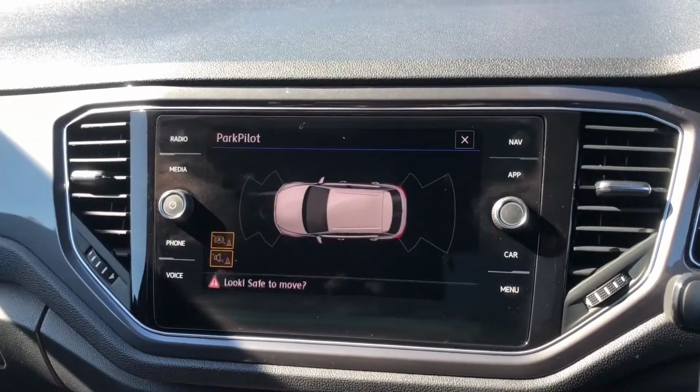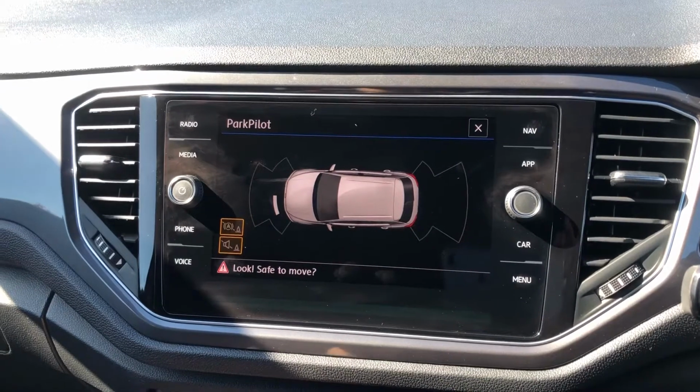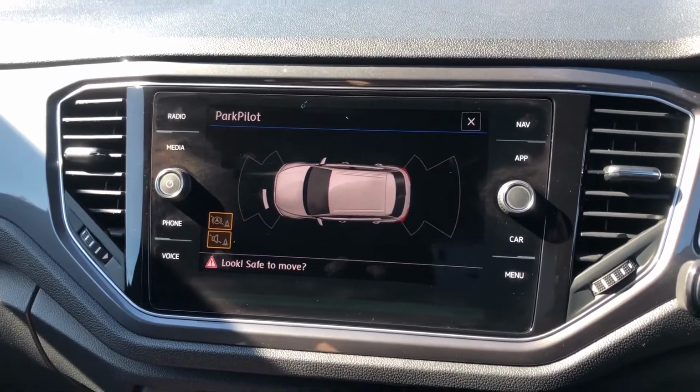To help with parking, you'll have our ParkPilot audible and visual front and rear parking sensors with dynamic guidelines as well, so it'll be really easy to get this car even in the tightest of supermarket spaces.